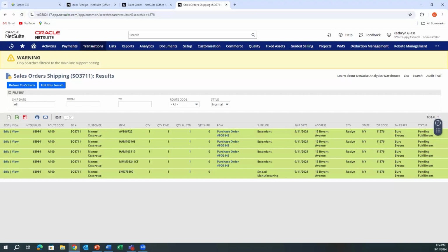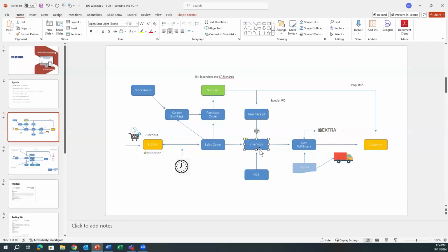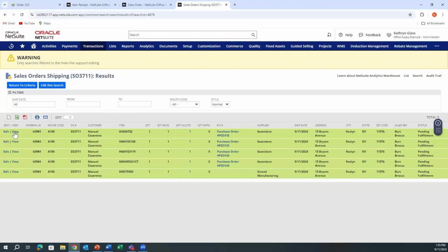So if you think of, again, the flow chart really quick, what's happened now is everything has hit inventory right here. What's going to happen is Elite Extra, which is the GPS proof of delivery software, they will pick up the data at this point in time from NetSuite. And they will then schedule the truck and give information back to us once that's completed. In NetSuite, what will happen is we will have an item fulfillment. And think of an item fulfillment as like a shipment that has gone out your door.